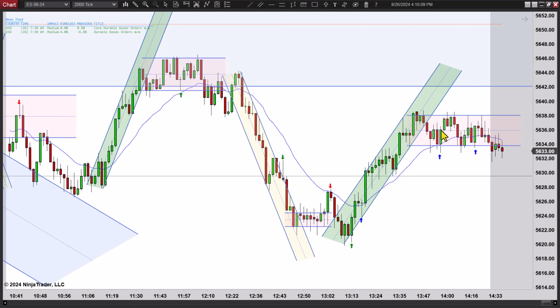So when you get the second entry long here, I like that one. Comes back, and you get another test of the low part of support here. That's a second entry long here. This is a 1, 2, 3 triple test. And then it's obvious we're just kind of in a range. I like the long here.